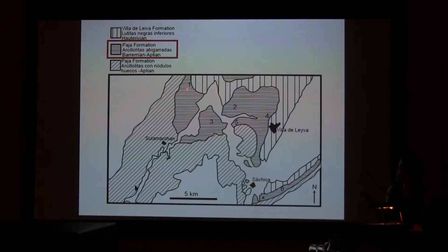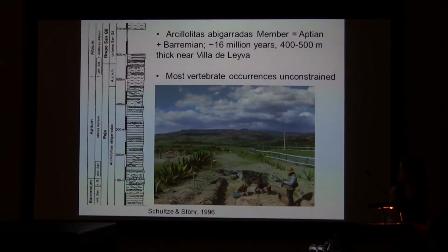The historical localities, or the localities that have yielded published material, are indicated by numbers here. In general, localities further north yield Barremian material, and further south yield Aptian material. The section in Villa de Leiva is 400 to 500 meters thick, so it's a very large package of rock. It's black shales interbedded with limestone horizons.